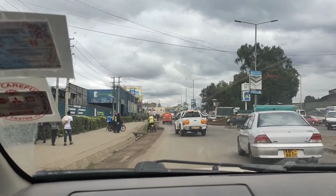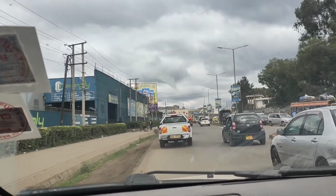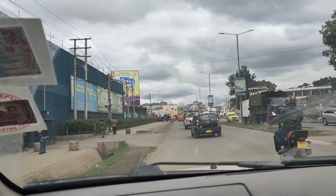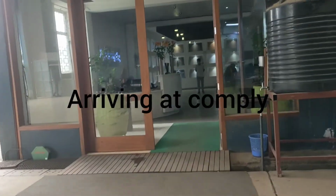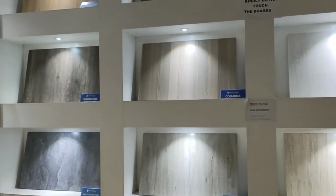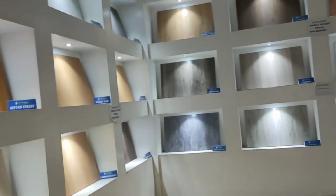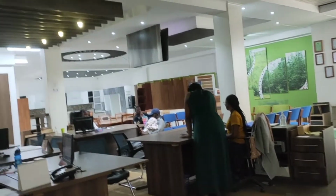This is the place that I'm coming to. I'm coming to Comply to buy some stuff here. Like I said, we used to buy some boards at Timsales, but now there's something that we need and Timsales don't have, so we are having to get it at Comply. Look at these boards, they are classic. Look at this place. My husband is there holding the baby as usual.